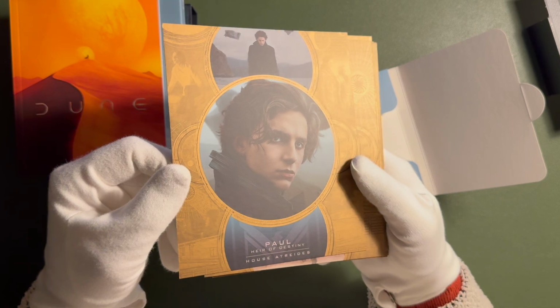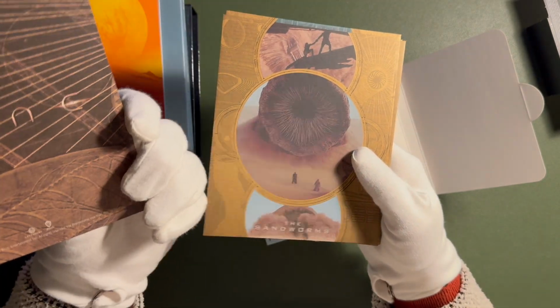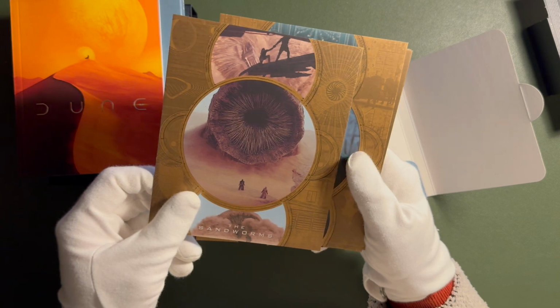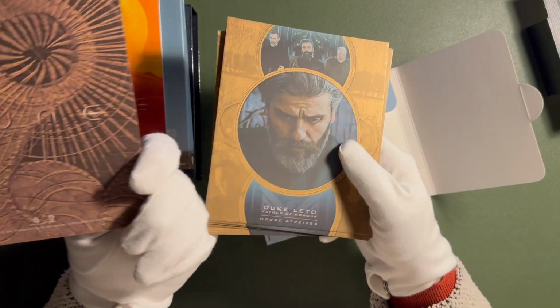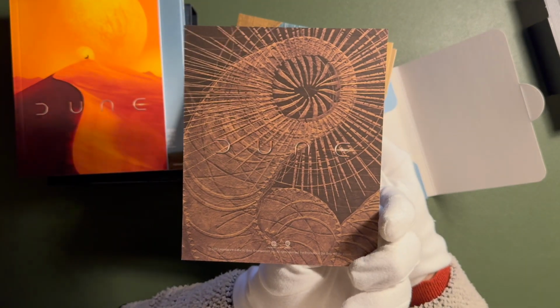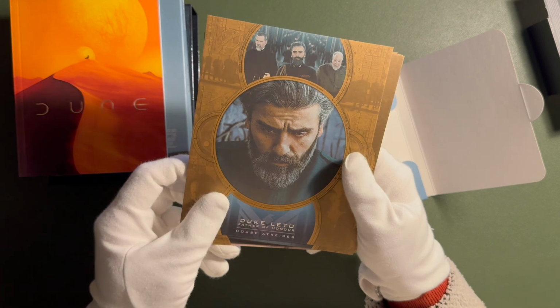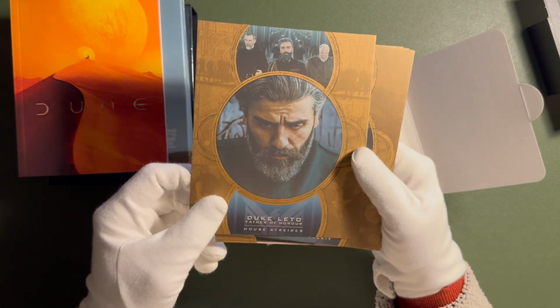So we got Paul Atreides art card. It's a high quality paper. Here's the back. The sandworms. In the back, again, a different, even in the back. Got Duke Leto from House Atreides.